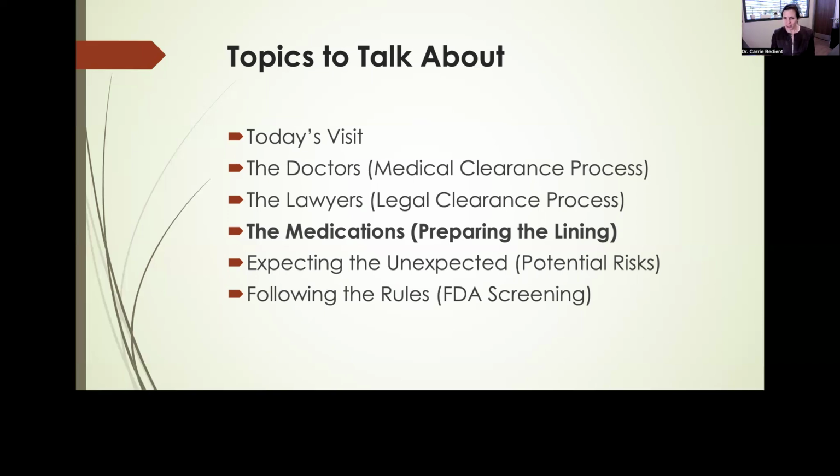Some people are going to be ready at this first check. Most others are going to take at least one, if not a couple more. When we see that the lining is thick and has a special appearance that we're looking for and the labs look good, we're going to have you start your progesterone injections. Now, these are shots in the backside.